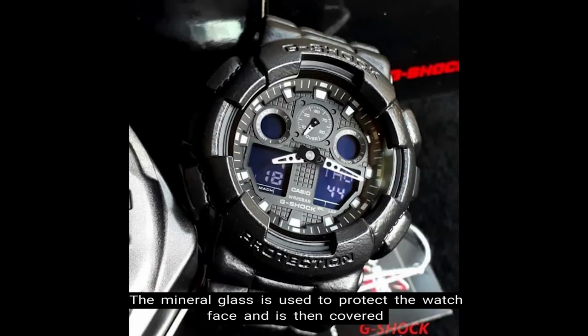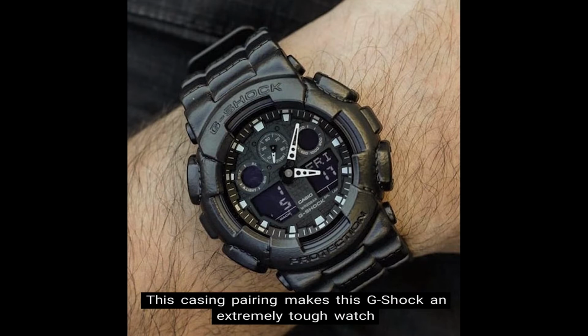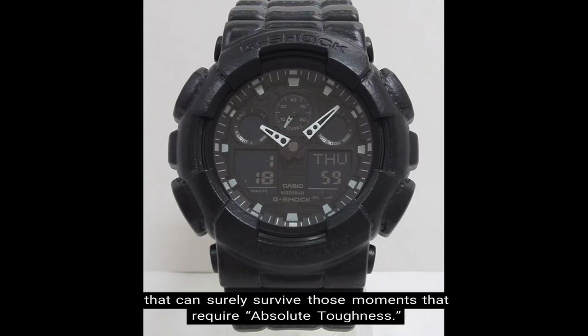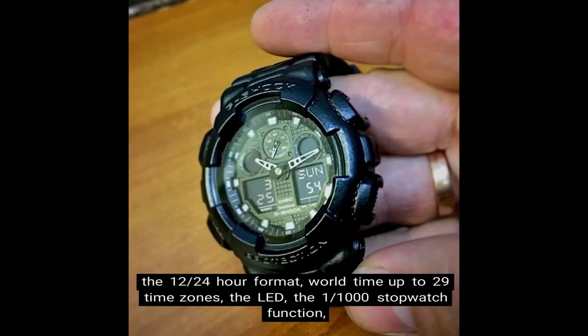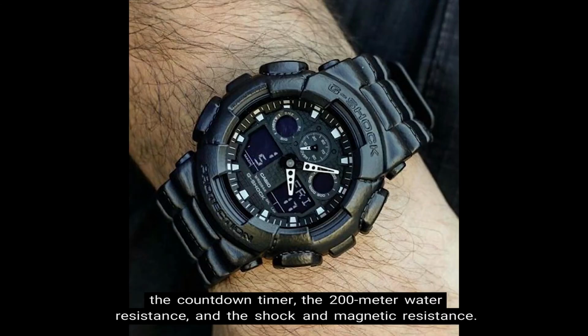The mineral glass is used to protect the watch face and is then covered with a prominent urethane bezel and resin band so that it can absorb those external forces. The casing pairing makes this G-Shock an extremely tough watch that can surely survive those moments that require absolute toughness. Some of the functions on this watch include the analog and digital displays, the 12/24-hour format, world time up to 29 time zones, the LED, the 1/1000 stopwatch function, the countdown timer, the 200-meter water resistance, and the shock and magnetic resistance.